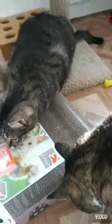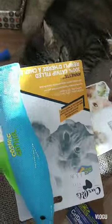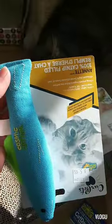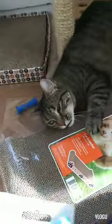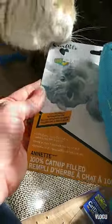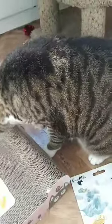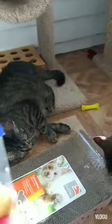And then I went to the local pet store. I think it's called Pet Value. And I had got the... Why is it showing upside down? There we go. The Our Pets 100% Catnip Filled Fish catnip toy. So yeah, gotten that. And then we got, nice guys.